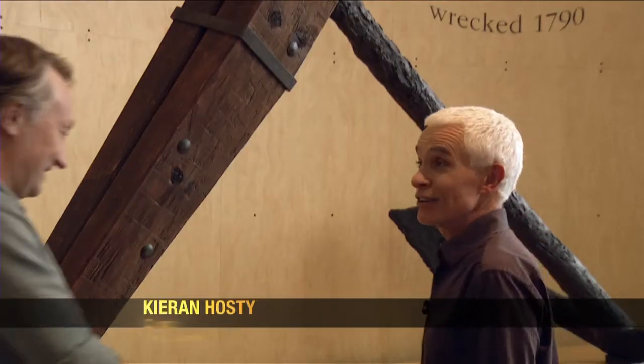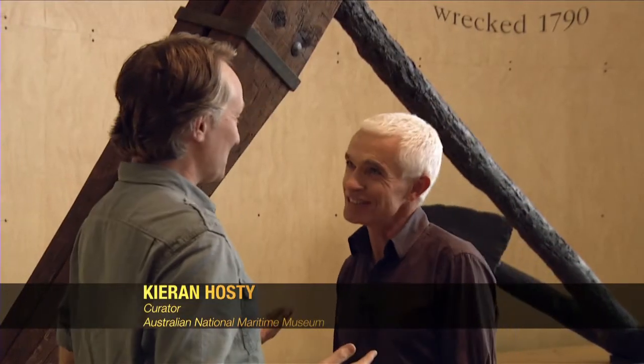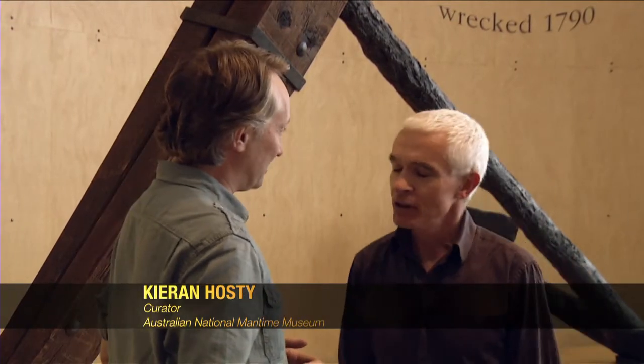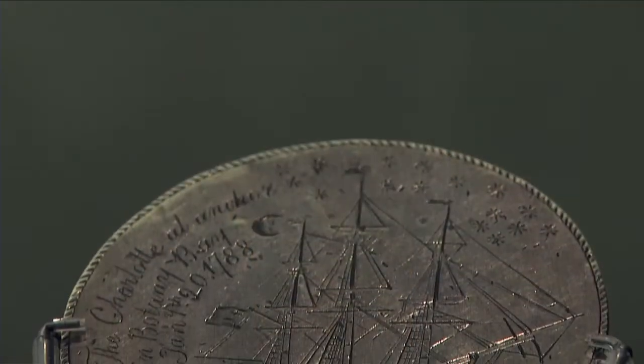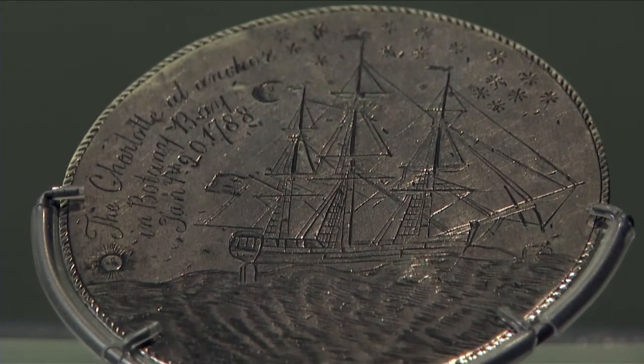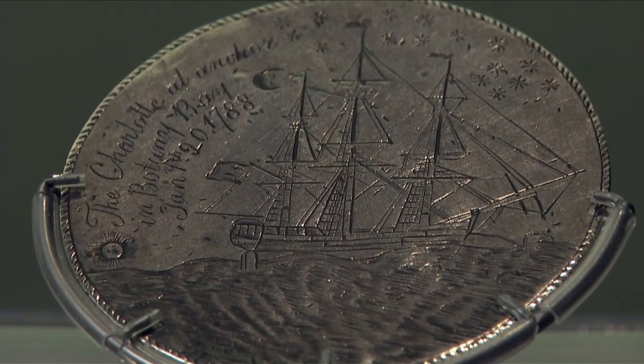G'day, Kieran. Hi, Greg. Nice to meet you. Now, what can you tell us about the Charlotte medal? Charlotte medal is an amazing First Fleet artefact. We believe it to be the first piece of Australiana created in Botany Bay in 1788, and it's a fantastic First Fleet artefact. But who actually engraved the medal? We believe the person who engraved it was a man by the name of Thomas Barrett.